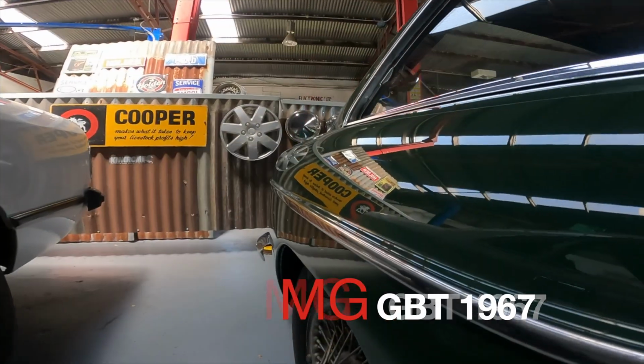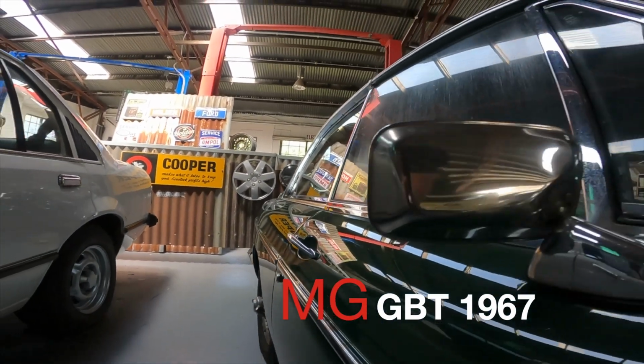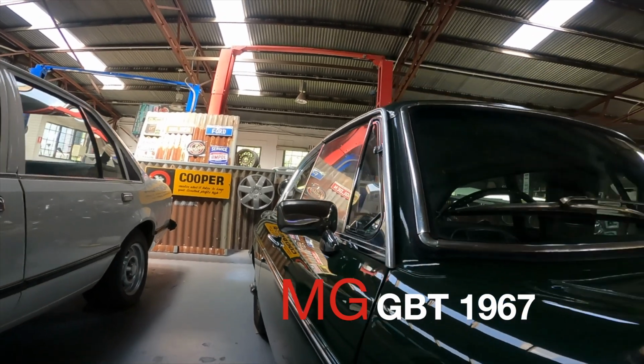Yes, I know James Bond drove an Aston Martin and everything else, but have a geezer at this thing. It's an MG BT, if that means anything to you guys.